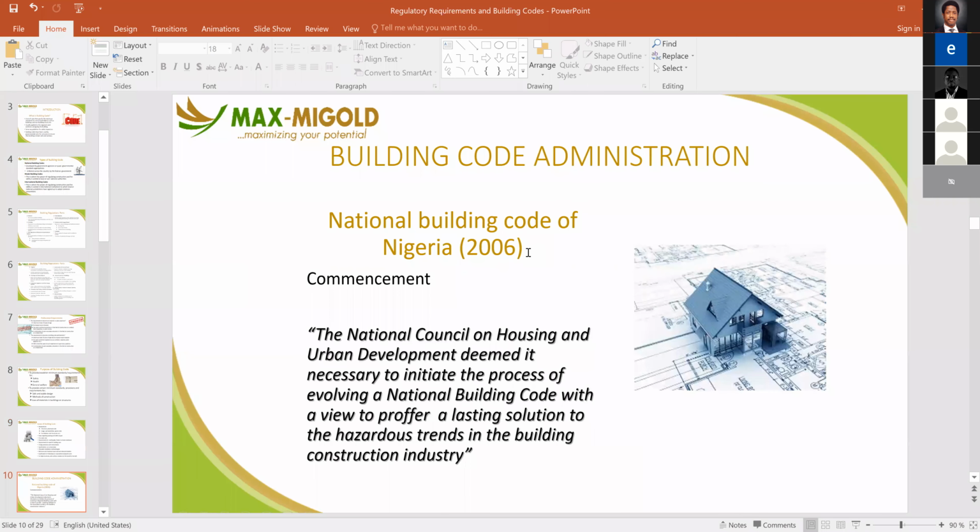2006. Nigeria has a building code which is totally being used. It was first enacted in 2006, and presently I know that it's being revised. It's being revised presently so that it can be more effective. Aim of building code.